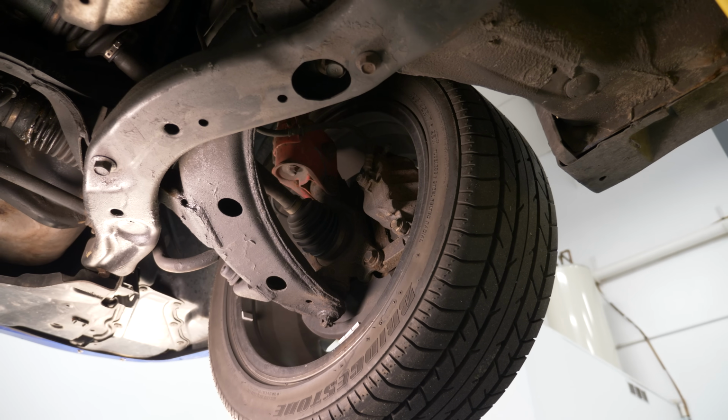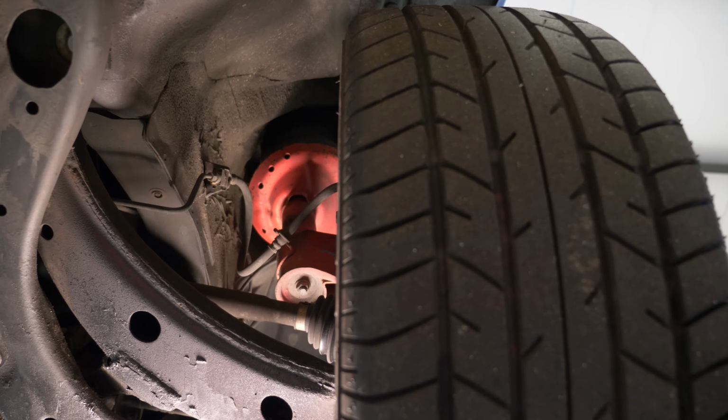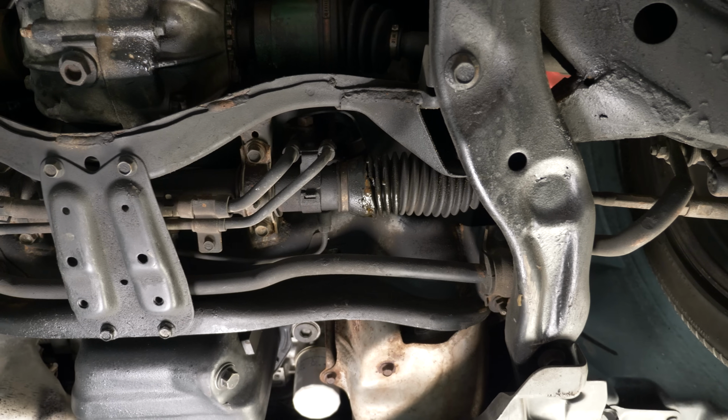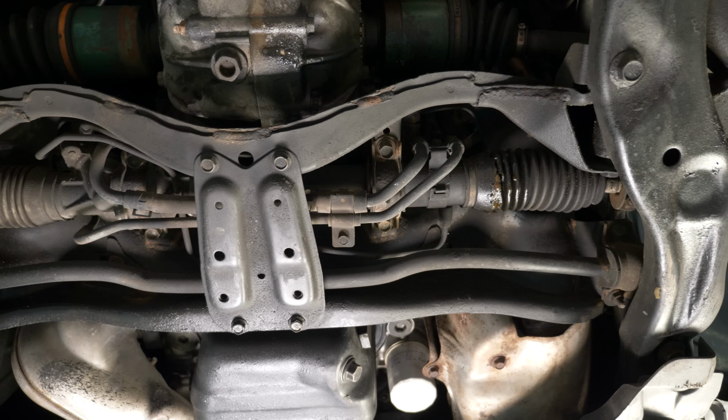So what else? Is this the original trans? Never touched. Still smooth shifting. And that's the other thing, maintenance. Always maintenance, all the time, with Subaru fluids. That's what I believe in.